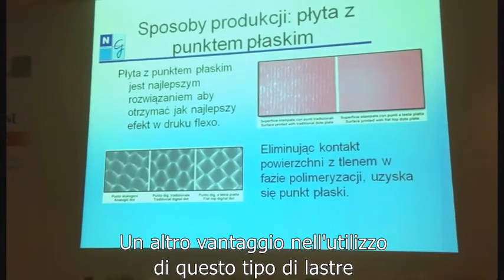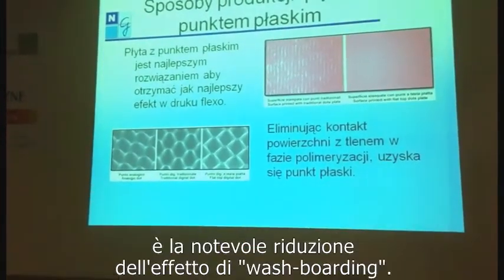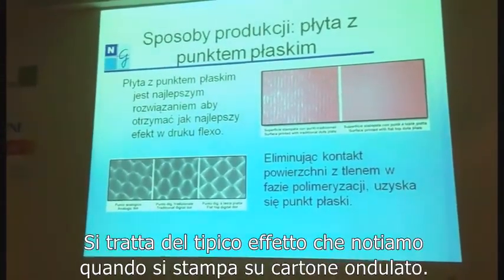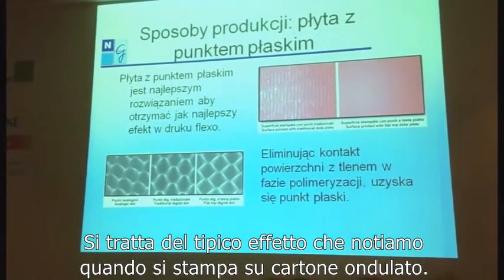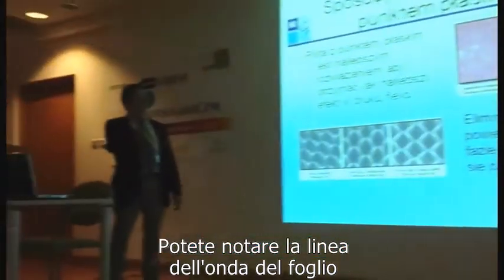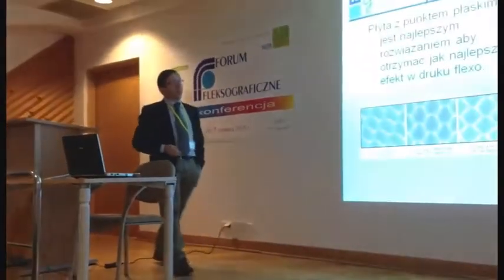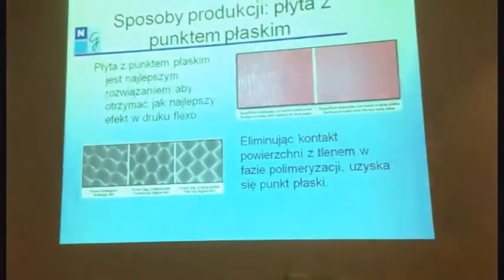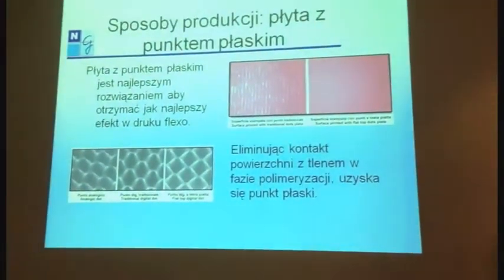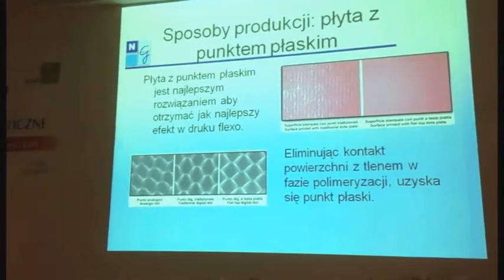One of the advantages to use this kind of plate is to reduce a lot the washboarding effect, that is the typical effect you see when you print a corrugated board. You can see the line of the wave of the paper down the top cover. I tą cechą jak gdyby znamienną dla właśnie tego punktu rastrowego jest to, że eliminuje się, czy unika efektu washboardingu znanego oczywiście podczas produkcji zadruku tektury falistej.